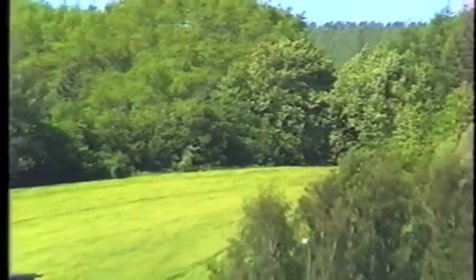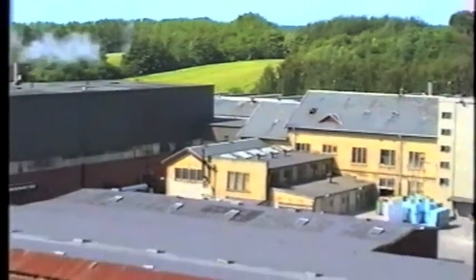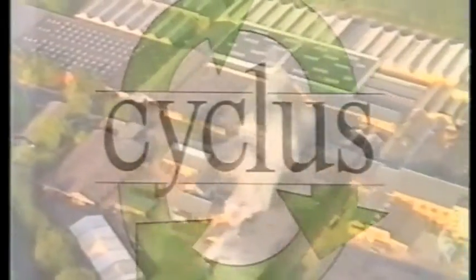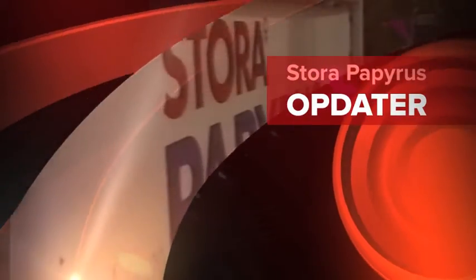Cyclus and Cyclus Print is part of a future where environmental issues and recycling will be an increasingly more important and natural part of our everyday lives. And Stora Papyrus Dalum possesses the necessary expertise for this production of 100% recycled paper. And today, Stora Papyrus Dalum is one of the leading producers of post-consumer based fine paper in Europe.